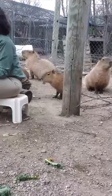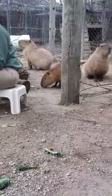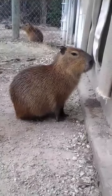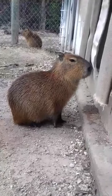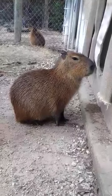Let's see if Mikey will come out here, I can show you. The males have a gland on the top of their nose called the morrillo gland that only the males have. It secretes a white liquid that they rub on and scent mark with. That would let any other male capybaras know that this was their territory, their area, and these were their ladies? Yes.